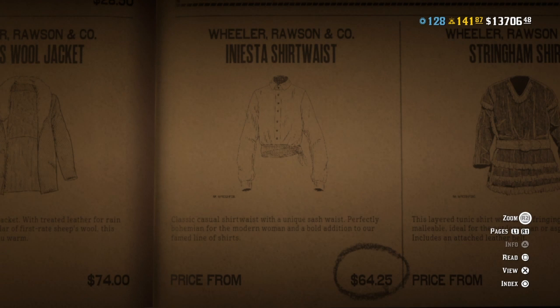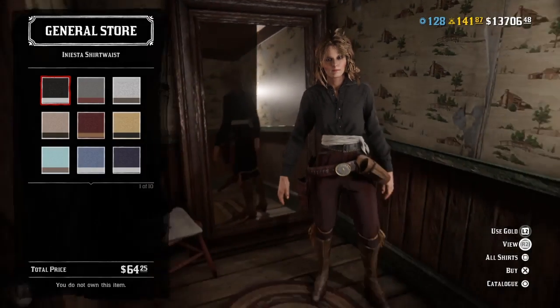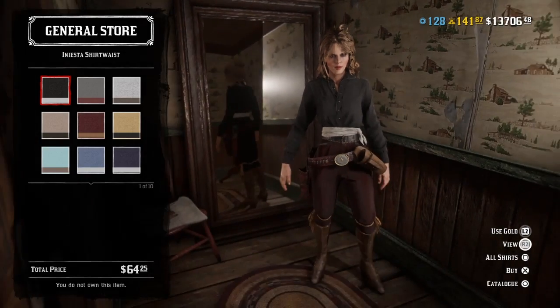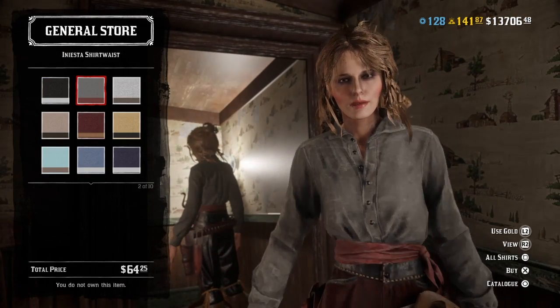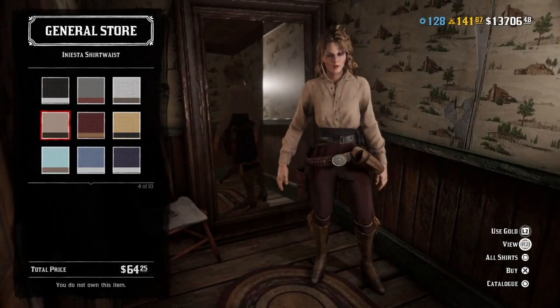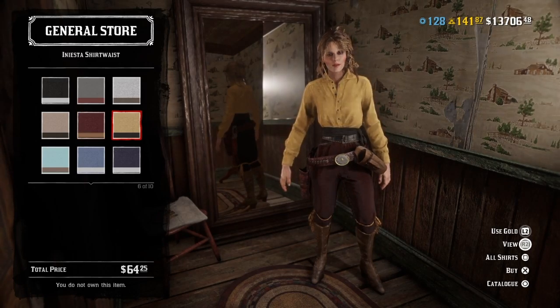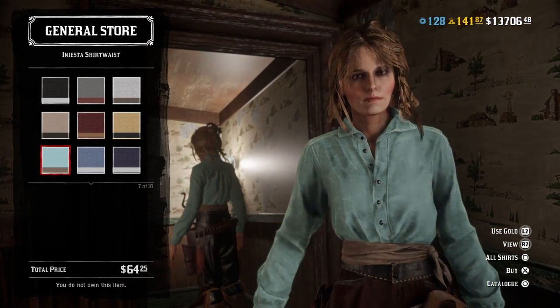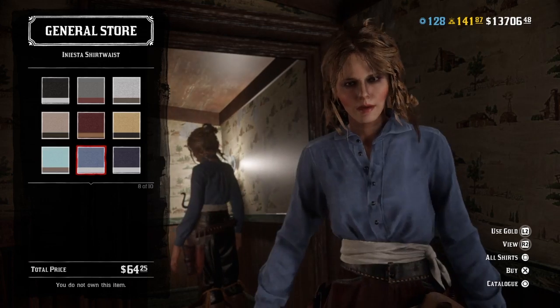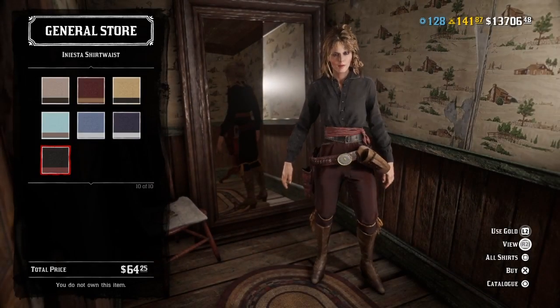Wow, we have a new shirt. The Iniesta shirt waist. Oh, I'm so excited. Oh, wow. Look at this. I love that belt. I love the sash going across. Oh, yes. This is nice. I love this. I think that's pretty. I think that I found a new favorite little shirt. Oh, that's so cute.